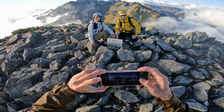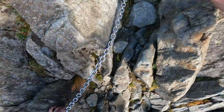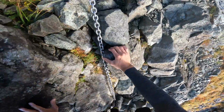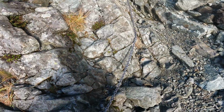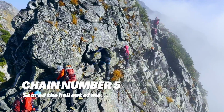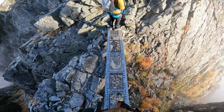One, two, three. After Mount Tsurugi, there will be a series of chain sections before summiting. There are 3 chain sections in particular that I thought were very scary. Let's go through them one by one. This is chain number 5. I just felt really scared here, even with a harness. Well, maybe because I took a peek into the abyss.